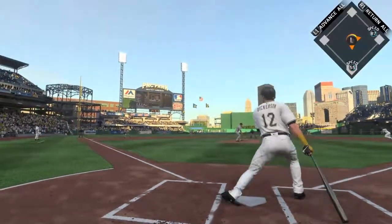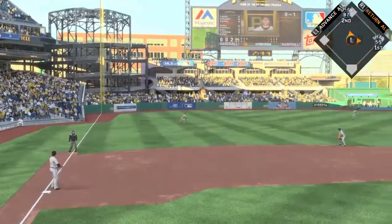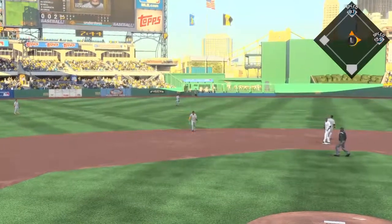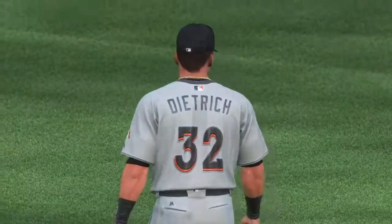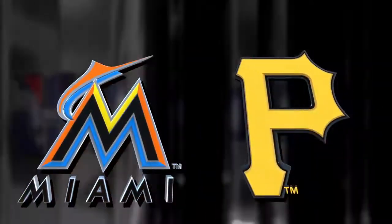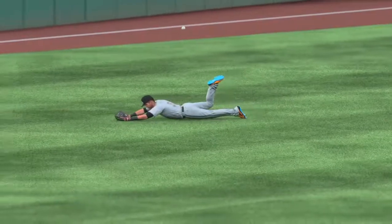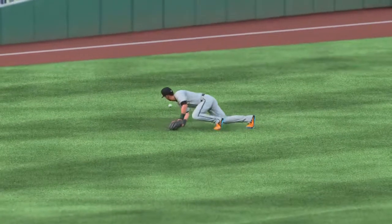Stepping in now, Corey Dickerson, as he swings and hits a line drive out to left. Oh, and this kicks right off of him. Boy, and that was some kind of effort out there. Here's a look at it. He's charging in hard, and this ball just kicks off his glove right there. This is going to be a base hit all the way, but it was nearly a super play.